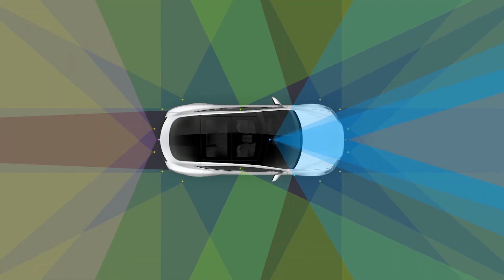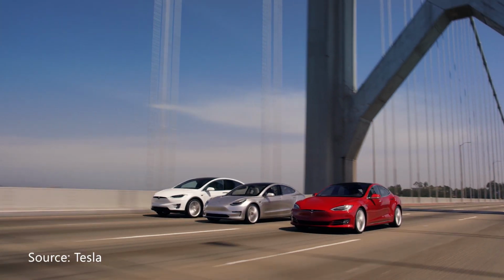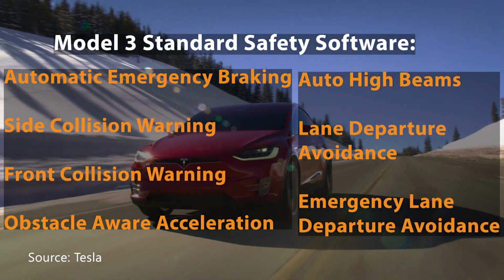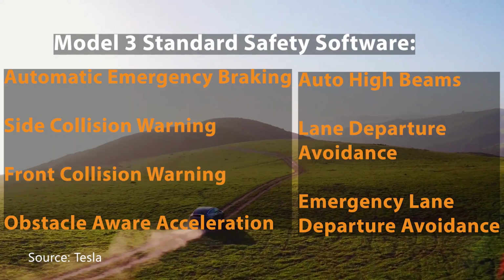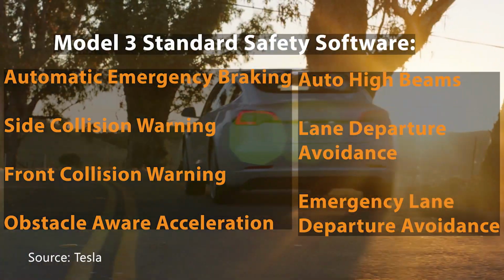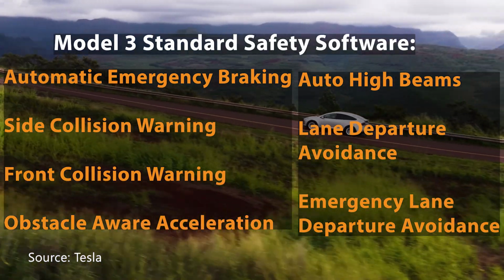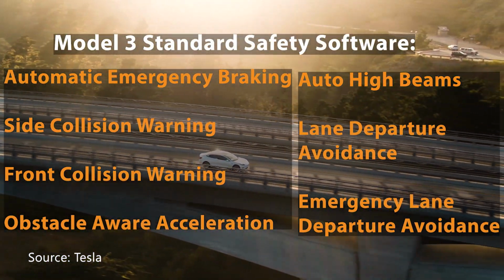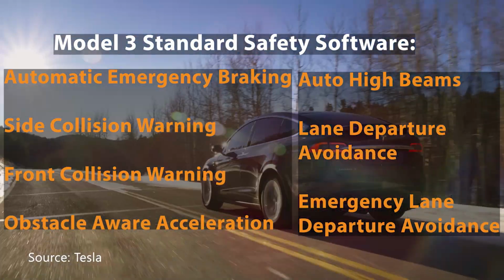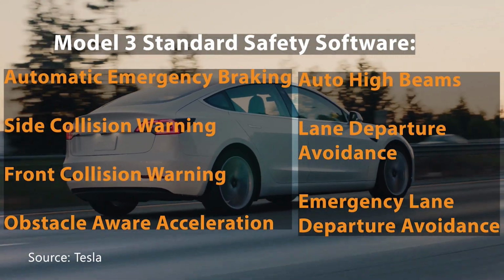Seventh, the Tesla Model 3 has the most advanced driving software ever designed and constantly updates safety features with over-the-air updates. All Tesla Model 3s come with automatic emergency braking designed to apply brakes if objects that the car may impact are detected, side collision warnings that warn the driver of potential collision with obstacles alongside the car, front collision warning that warns of impending collision with slower moving or stationary objects, obstacle-aware acceleration designed to reduce the impact of a collision by reducing motor torque if the Model 3 detects an object in front of it, auto high beams that adjust high and low beams as required, and the newly added lane departure avoidance and emergency lane departure avoidance features.